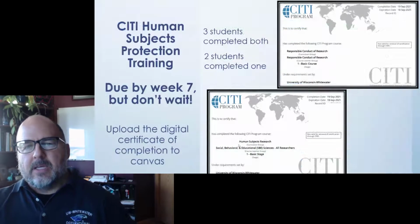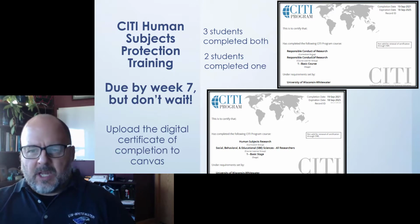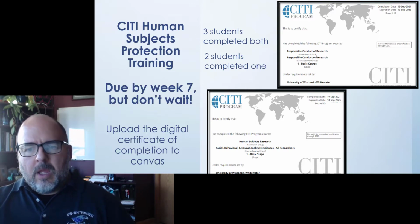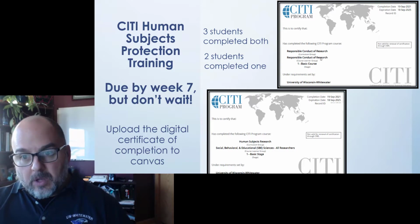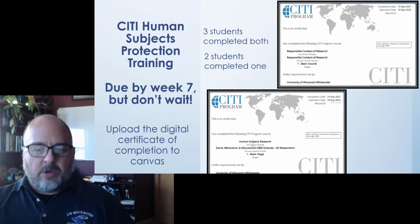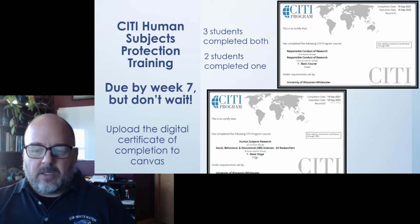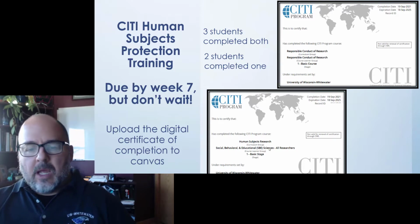We've had a lot of questions about this. The two subjects, as you can see here, and this may be helpful because they change the language from time to time. Under curriculum group, it's responsible conduct in research. The course title is responsible conduct in research, and it's just the basic stage. And then down here, under the curriculum group human subjects research, it's the social behavioral educational, again, it's the basic. So those are the two you need to complete.